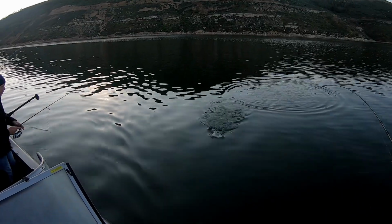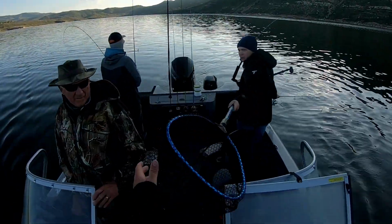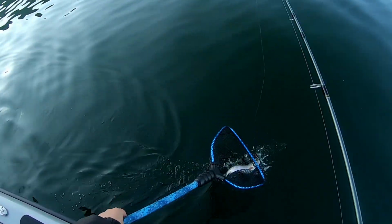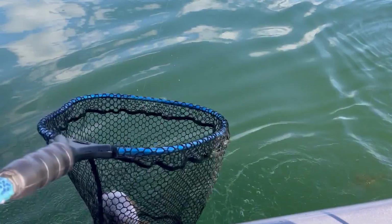Need help? You got it? I got it. Assuming there's a net up here. Cutthroat. Wow, that's nice to catch something on something new. It's down to the side. That's a big one. Holy cow.